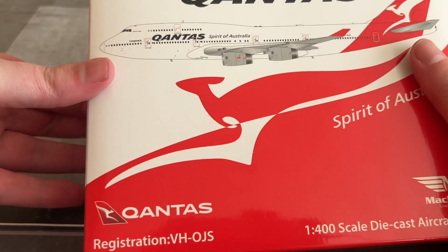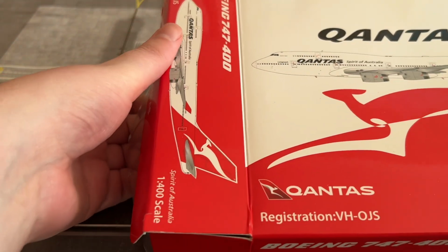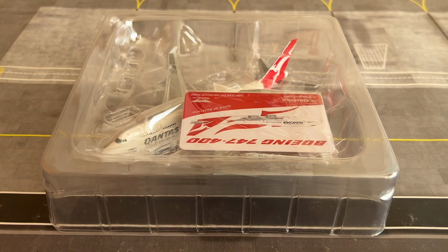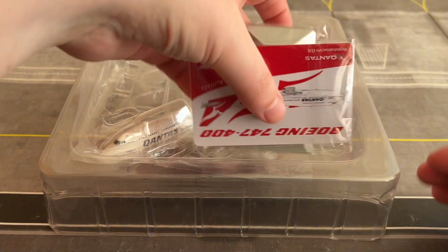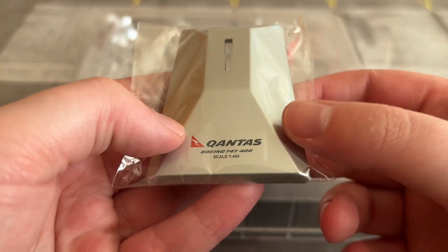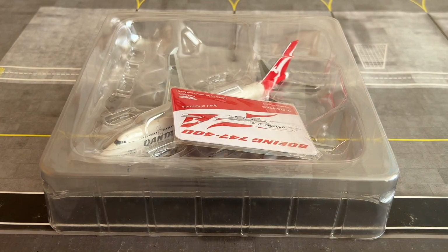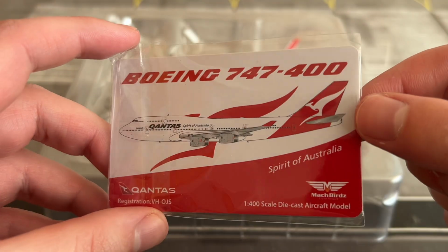Without wasting time, opening the box from the left hand side as per usual. Here is the model looking pretty in the cradle there. Now what came in the box other than the usual stand? Here is the stand with the Qantas logo. This is the actual logo, not the one you saw a moment ago. So very cool. I don't use the stands for my model aircraft, so that's nice to keep there.